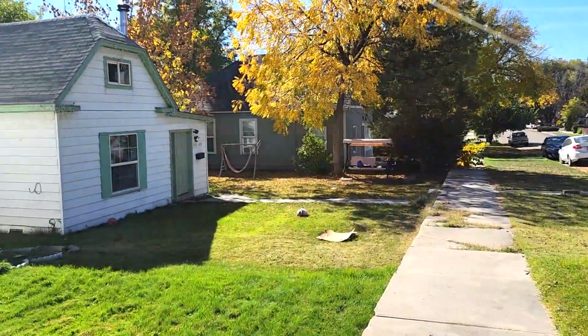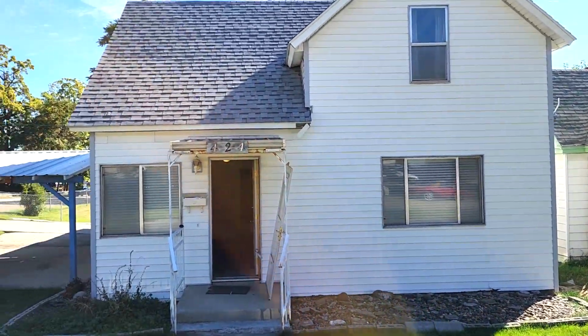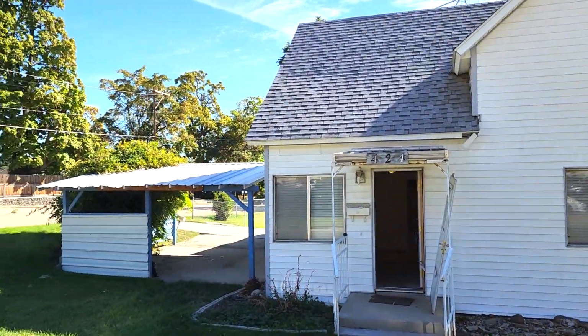So here we are, just a few blocks away from Lakeview Park, and I'm going to take a quick tour of this place, just to give you a flavor for what it is. If you need more information, let me know. We can come back and do a more in-depth video for you, but just so you have an idea what we're talking about, let's check it out. So here we are at the house. Just want to give you a quick idea of what it's about.